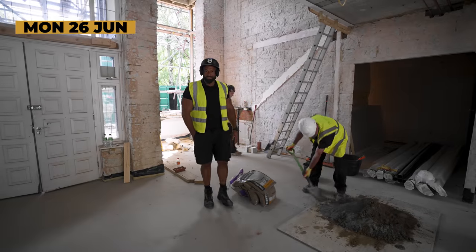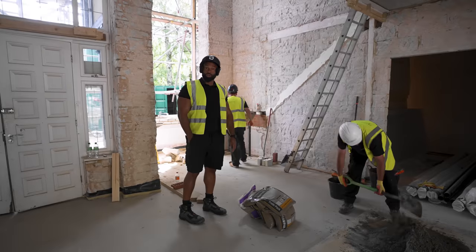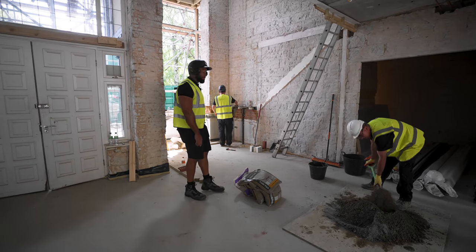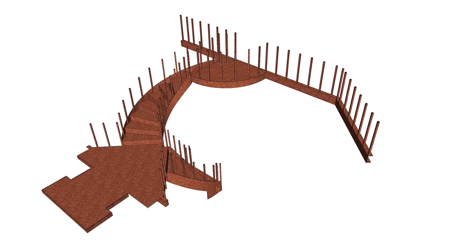It's Monday. I'm not in the yard. I'm at the refurbishment project. And where there once was a staircase, there is not a staircase. The staircase and the concrete landing have been completely removed as we prepare for the delivery of the staircase, which I spoke about in last week's episode. Click here to watch that video.